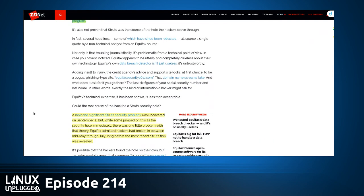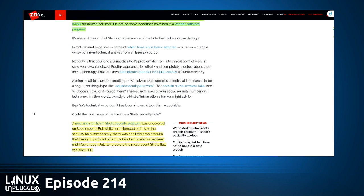Equifax hired an auditor to come in. And this auditor discovered that they were using a version of Struts that has a vulnerability that's just recently been disclosed as of a couple of days ago, September 5th. But of course, the hack happened earlier in the year, somewhere between mid-May through July. So we're not actually sure if it was this vulnerability or maybe a different one that came out in March that they just never patched against.